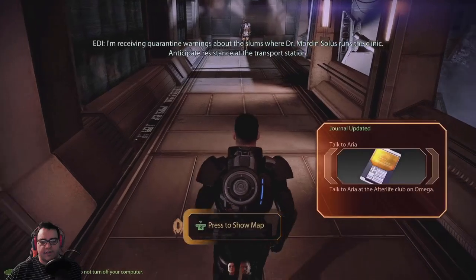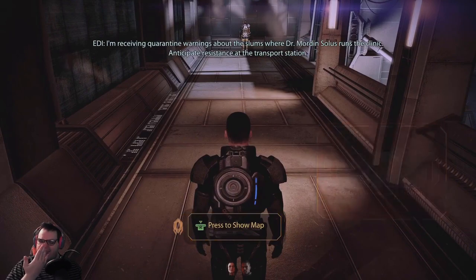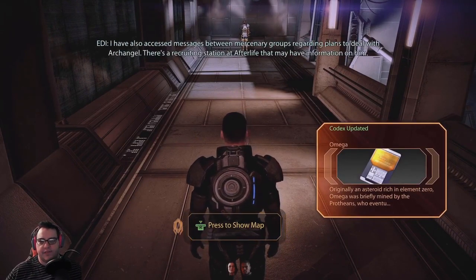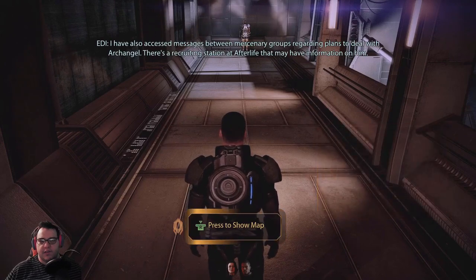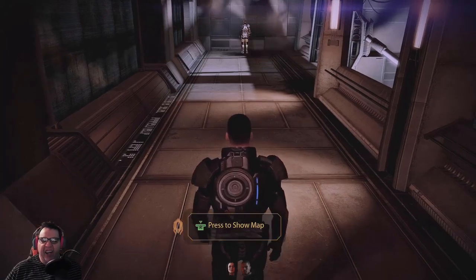I'm receiving quarantine warnings about the slums where Dr. Mordin Solus runs the clinic. Anticipate resistance at the transport station. I have also accessed messages between mercenary groups regarding plans to deal with the Archangel. There's a recruiting station at Afterlife that may have information on him.